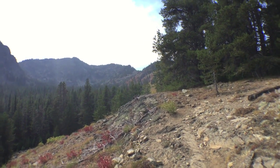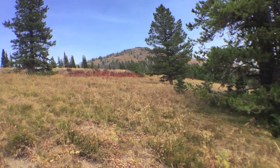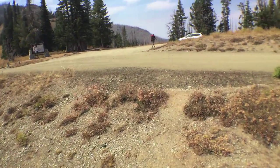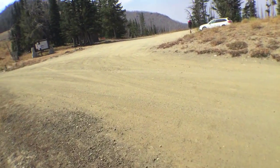Pretty view to finish it off. We just got moved at fairly aggressively too. And done.